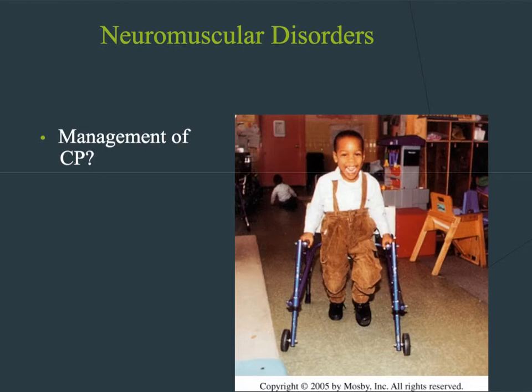So how do we help these kids? Well, early detection is good because by monitoring and knowing what their developmental milestones are, then we can get that therapy going sooner. So we're going to involve OT, PT, and maybe even some speech therapy to help with activities of daily living. We're going to establish locomotion, so we're going to start doing braces early.